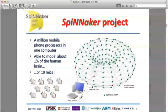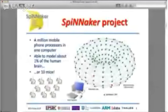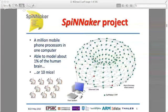Again, just to reinforce the scale of the problem, with 1 million ARM processors, we can get to about 1% of the complexity of the human brain using very simplified models of neurons. So we abstract most of the biological detail away, but try and retain the full network complexity. And even with those simplifications, with 1 million processors, we only get to about 1% of the brain. So the obvious question is, why stop at 1 million? And the answer is, this is an academic research project. That's roughly where we run out of money.